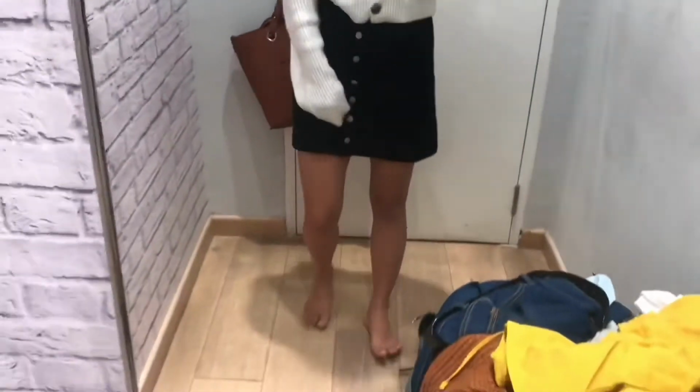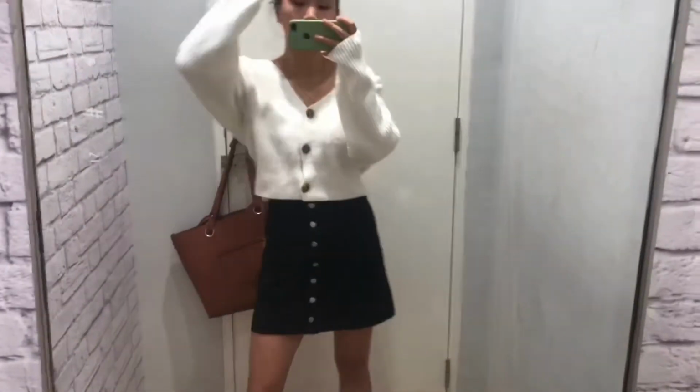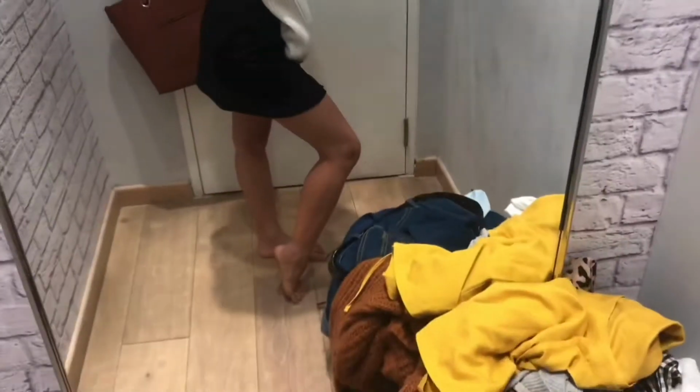Another beautiful long sleeve top, but it was too loose for me. And the one thing that I really like about the top was the button situation that it has on it.